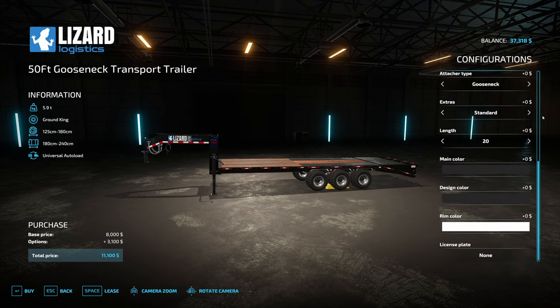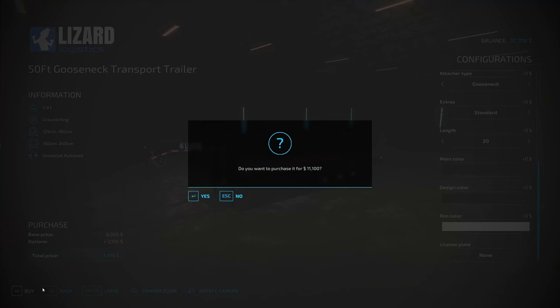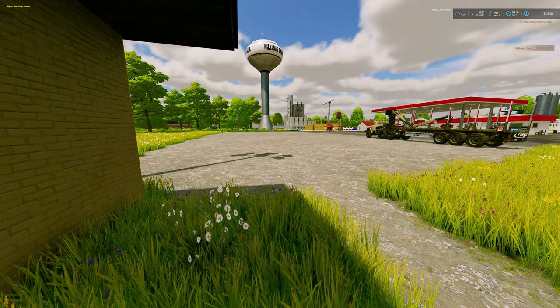Goosenecks, what we want. What extras do you got? Side rail. Oh, that's all expensive. We don't need extras. The length should be fine. Don't care what color it is. What colors do they got? They got all the colors. Yeah, it doesn't matter though. We'll leave it this color. That's 11,100. Yep. We have that, so we're going to spend it. We'll make all this back in logs eventually. Eventually. Right? That was all the bits we need, right?